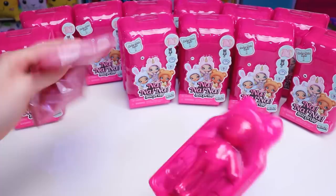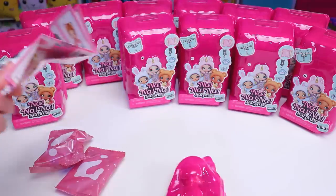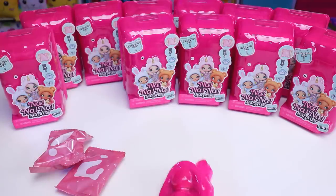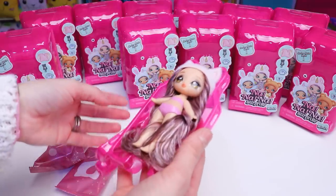And so I'm gonna make sure to save every little bit that I can after I open each doll. Okay, so I've got a nice clean table and now it's time to open up. What was her name again? Catherine Whiskers. Yes, Catherine Whiskers. Here we go. Oh, she's so cute.